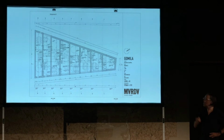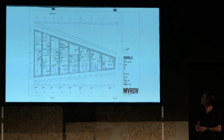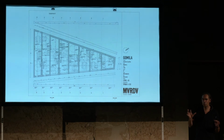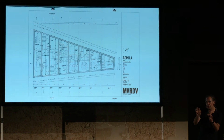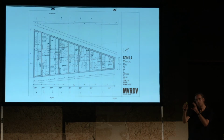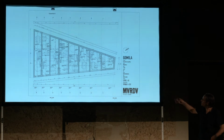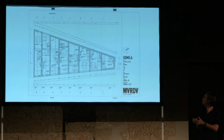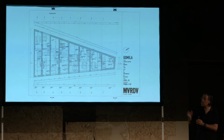But maybe one teaser. I said before to some others that when a new car comes on the market, you don't want to show the complete car, you show a picture of one tail light, or a little detail. So it's a bit like this. It's a bit of a teaser for the Gomila project. And one of the projects has a triangular site. And what to do on a triangular site is always a bit complex. It's not a big site, so we want to make a series of apartments, houses.